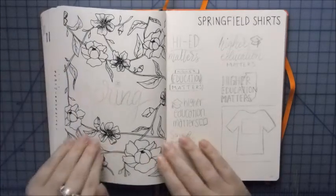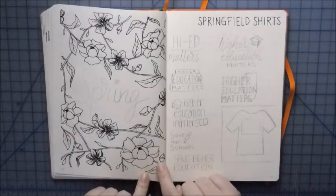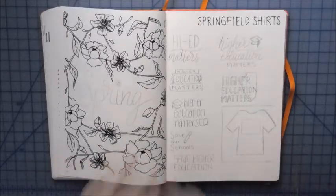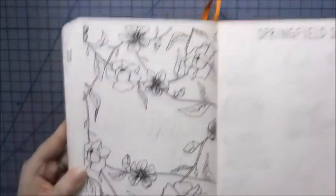I've never really done an artsy page in my months, so I actually got this. I actually saw it from Bon_journal on Instagram. There'll be links below to all these people I'm mentioning, by the way. And her tutorials are awesome. I mean, these are not hard to draw. It looks super hard, but it's not, and it's not done, which is okay.